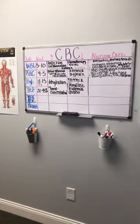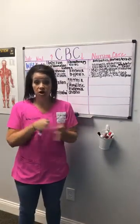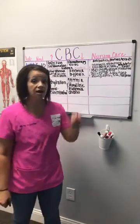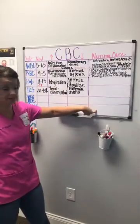Okay, hold on. I'm going to repeat what I just said. Hemoglobin and hematocrit, oxygen, oxygen, oxygen, okay? If you are low on hemoglobin and hematocrit, we are at risk of hypoxia, not at risk for bleeding. Bleeding is going to come down here in the platelets, right?